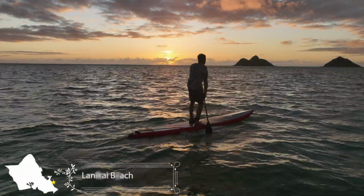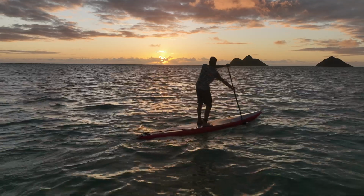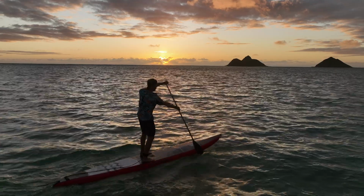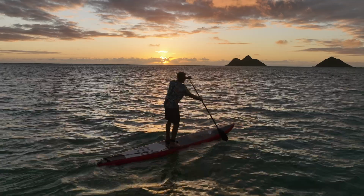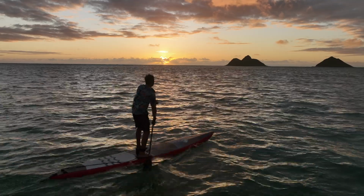Another place worth mentioning is Lanikai Beach on Oahu's east shore. Here I'm paddling out towards the Mokulua Islands early in the morning. A beautiful place to paddle, beautiful sandy beach. Lanikai and also Kailua Bay are really pretty places. There's also Flat Island off Kailua Beach.